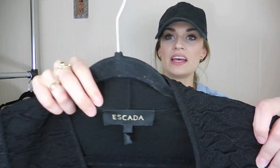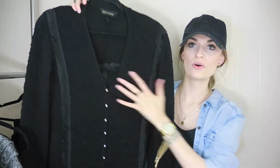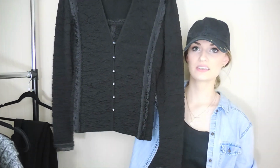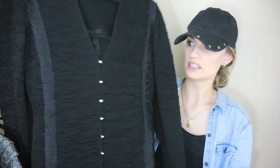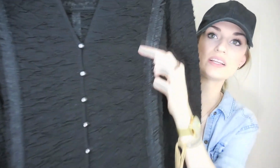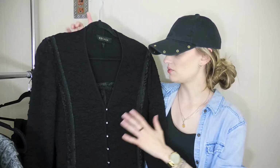Next up, this is an Escada 2-piece, like camisole and then jacket set. Really, really pretty. Some lace details along the sleeves and the bodice here, and then the buttons are embellished. It just really feels like very high quality.